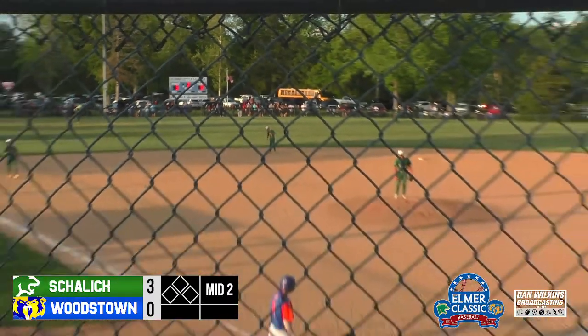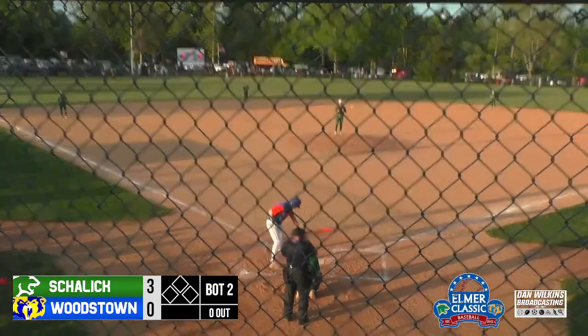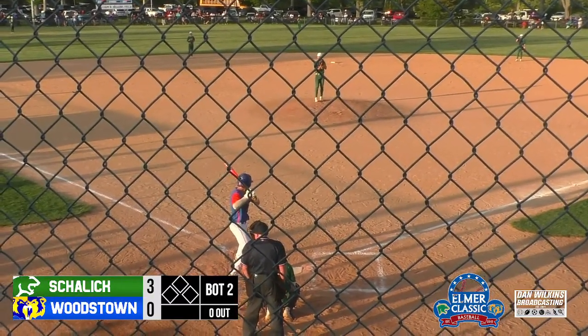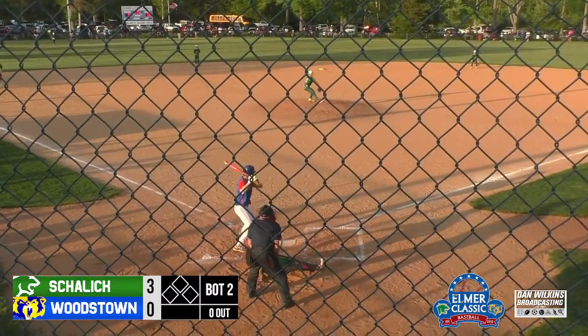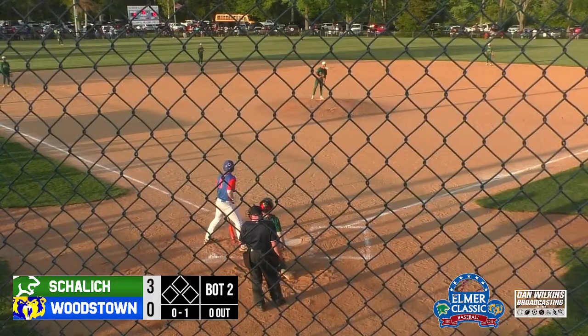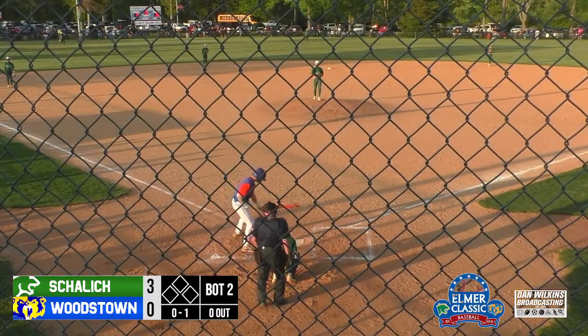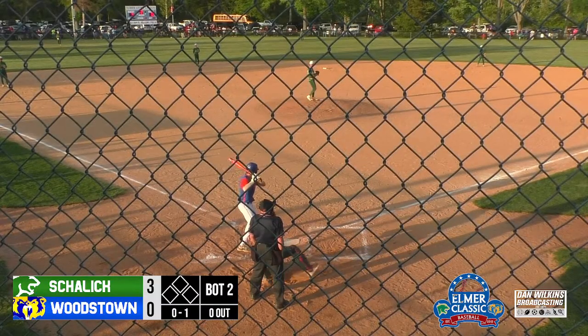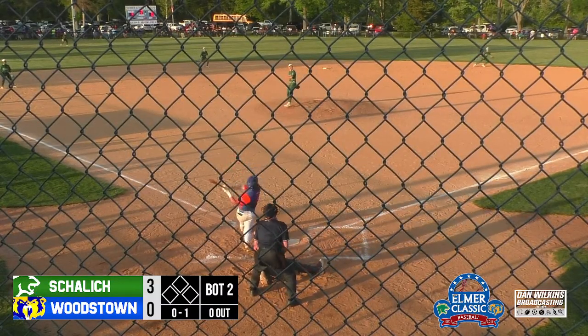Luke Pokrovsky has really been the middleman in this game. Schalick's offense has been good. Woodstown's offense has had the potential to be good, but Luke Pokrovsky has mostly shut them down. Strike called to Dante Holmes to start the second. It's Holmes, Bielecki, and Batavio, the freshmen, 4, 5, and 6 for the Wolverines. That ball's fouled off.